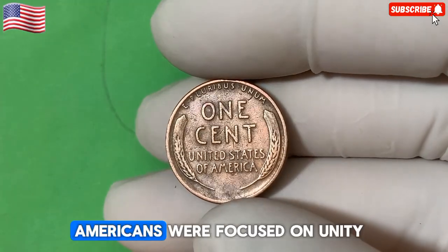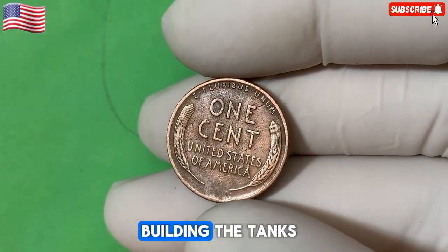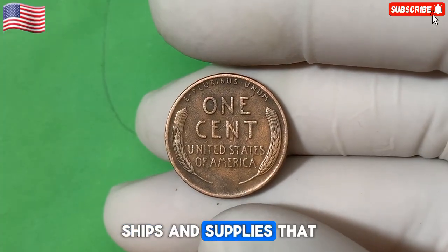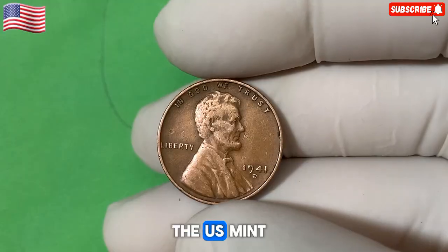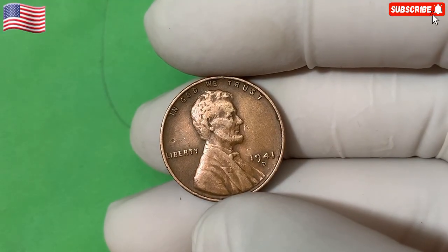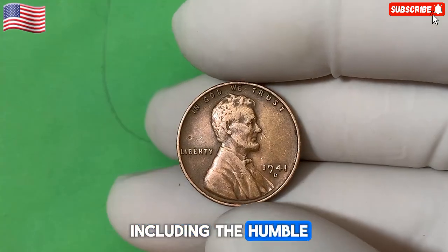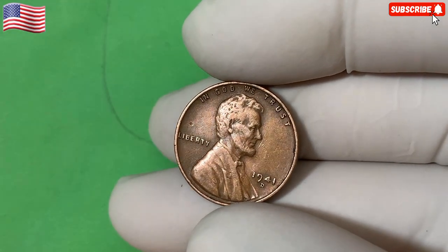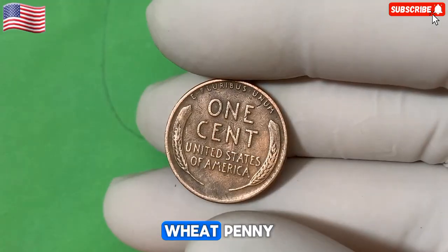Back home, Americans were focused on unity, sacrifice, and production, building the tanks, ships, and supplies that would help the Allies fight for freedom. In the middle of all this, the U.S. Mint continued doing its job, producing the coins that kept the country's economy going, including the humble 1-cent piece. And it's in this dramatic moment of history that the 1941 Lincoln wheat penny was born.